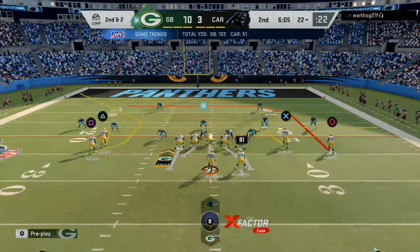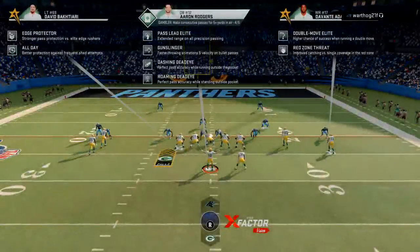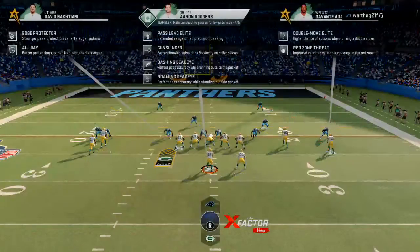Let's get off the field, D. Let's get off the field, D. Hey, one set. Check, right.